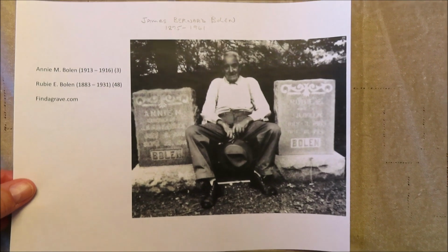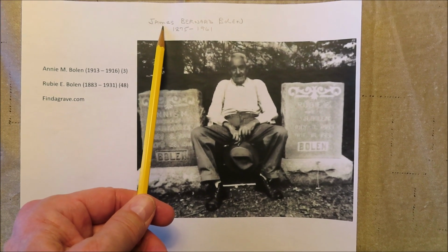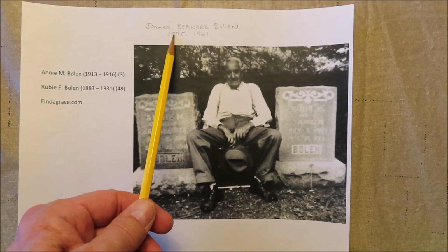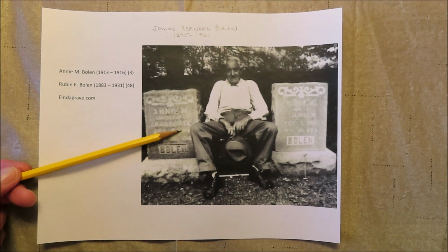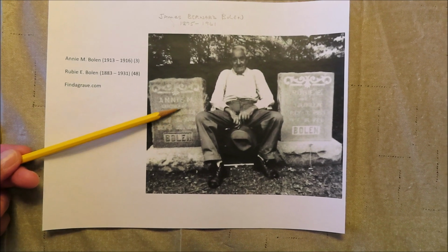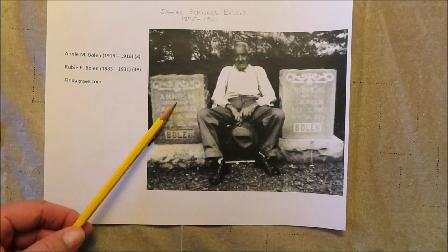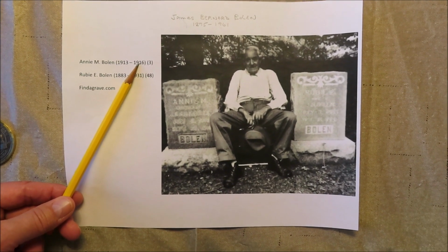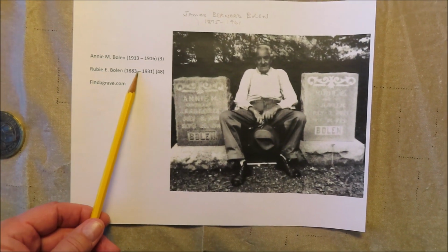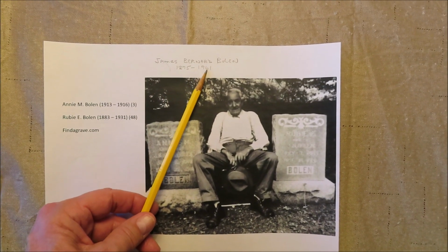Real nice. And then from Find a Grave, I found a picture. This is the man, James Bernard Bolen, 1875 to 1961. This picture shows him sitting in the family cemetery that I showed you, and he's sitting in between his daughter and his wife. This is Annie Bolen. She died in 1916 at age 3. And this is his wife, Ruby. She died in 1931 at age 48. And then he lived to 1961.